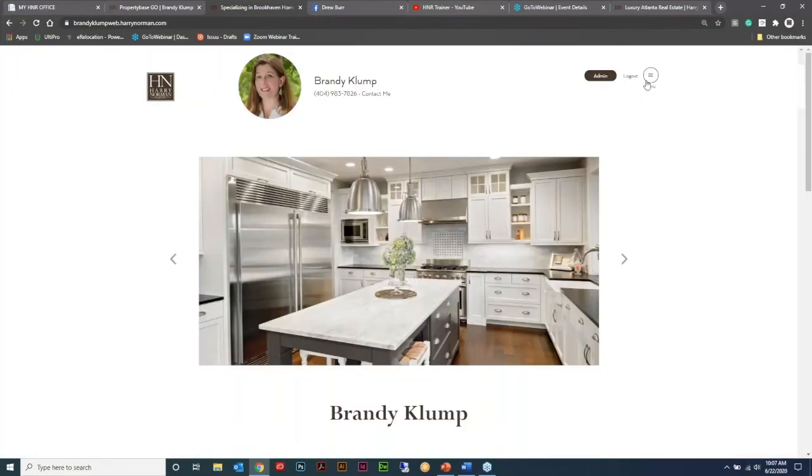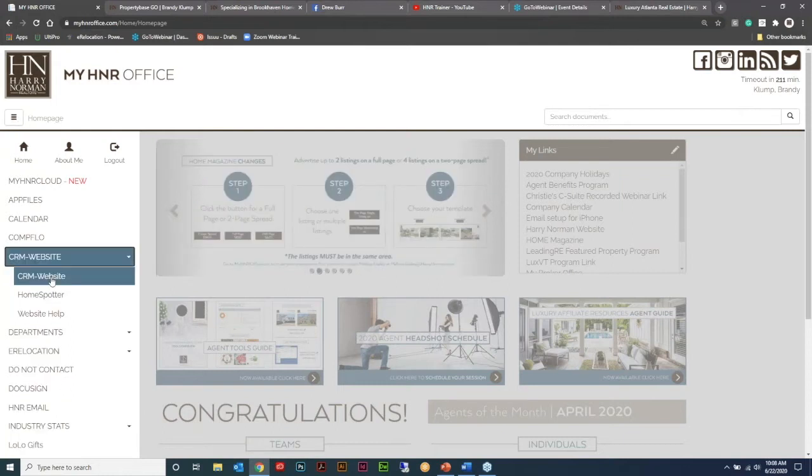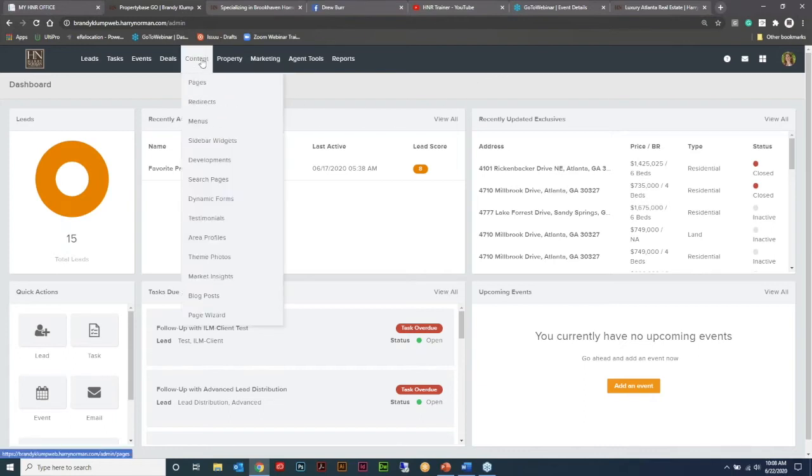Okay, I'm going to go through the steps and I'll check and see if we have any questions. To get into your CRM, of course, through My H&R Office, if you go to the drop-down hamburger, you'll notice an option that says CRM website. When you click on CRM website, the second option, you will come to the back end of your website. Our goal here is to bring the blog forward. To do this, go up to the top where it says content, and you'll notice there's an option called menus. Content, menus.